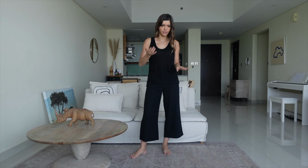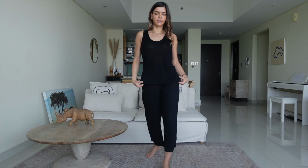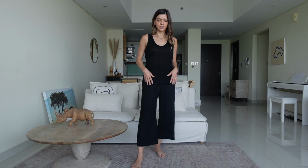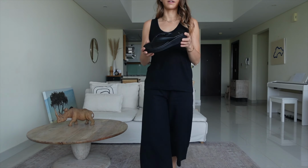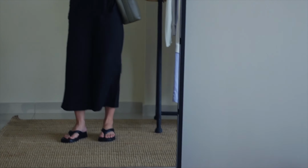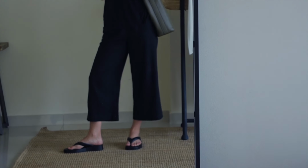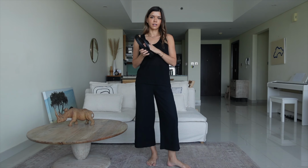It's very easy to add any kind of jewelry here because you'll see it needs some decorations, and I really like the way it is untucked. I wanted to try the shoes that are also a little bit more edgy, so I picked up this thong sandal.